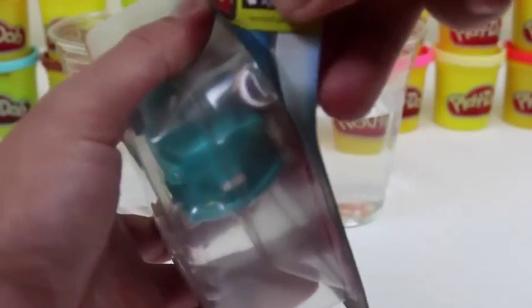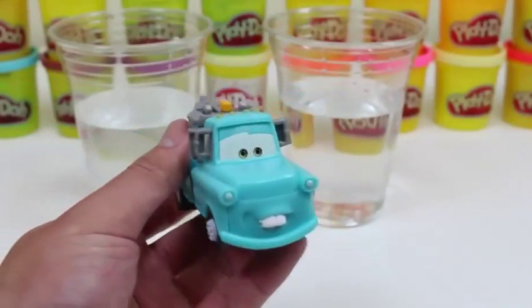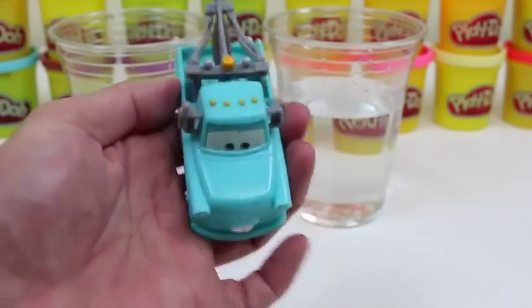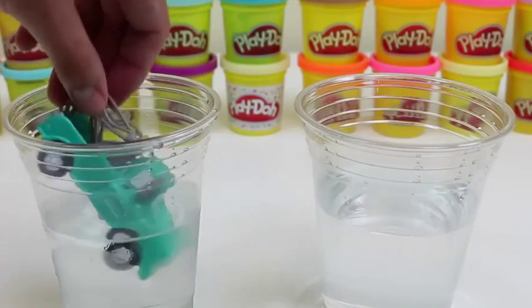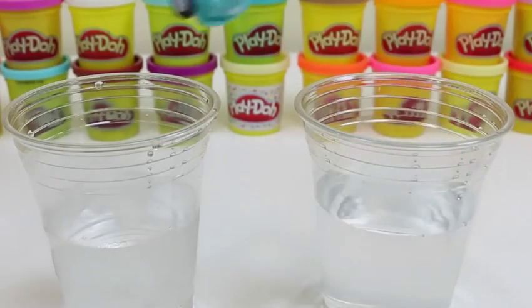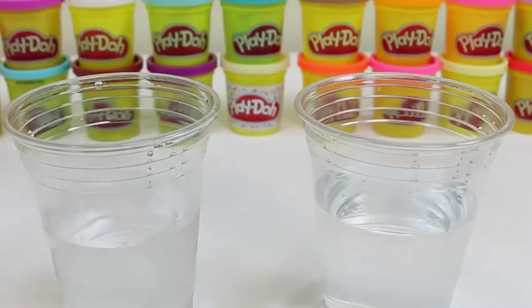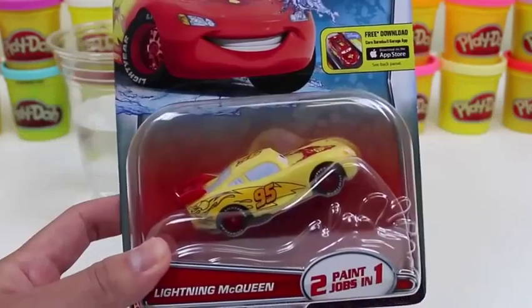Time to bring out our good old friend, Mater. Here's the brand new Mater. He looks the same to me. It's not a drastic change, but he turns green. Which color do you guys like? I'm gonna go with the baby blue color.